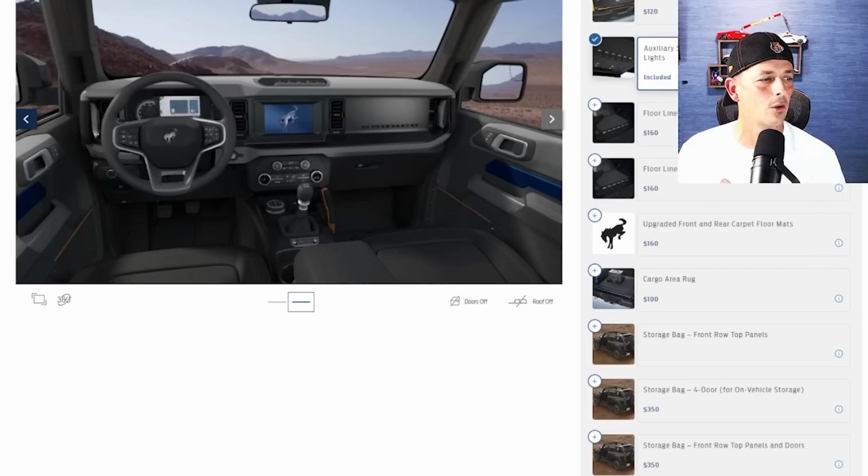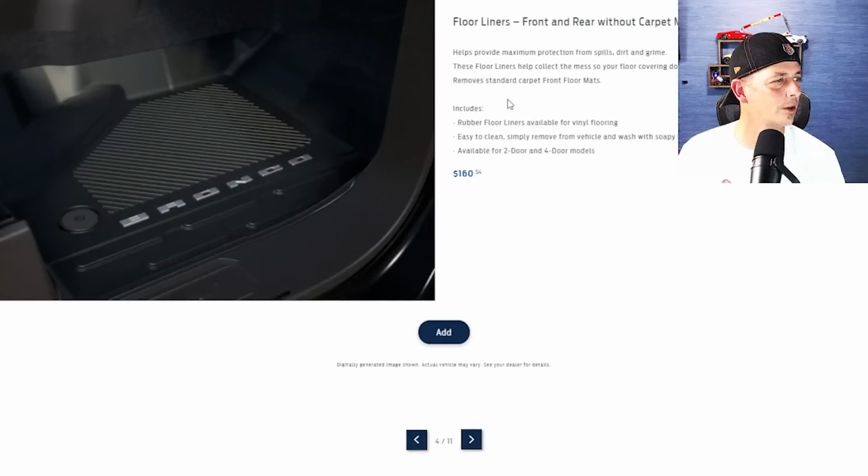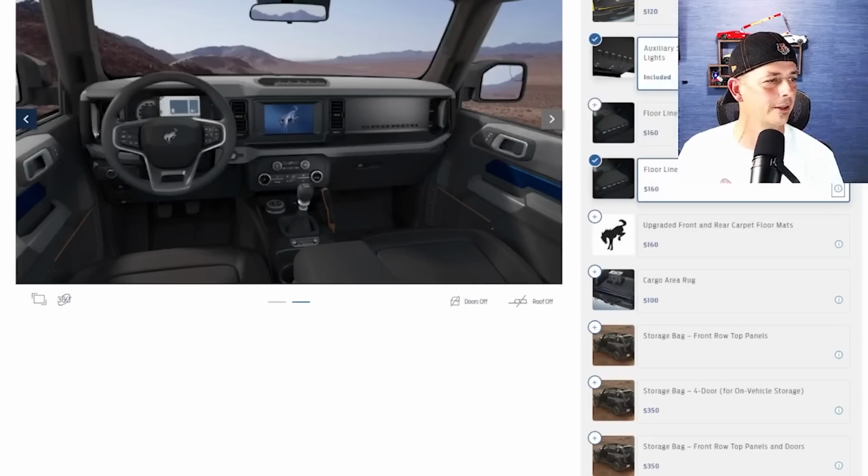You can get it without carpet mats. So I don't understand exactly. So it includes rubber floor liners available for vinyl flooring. So I'm going to say this is the one we wanted. I think the others are made so they're less slip on carpet. So we're going to add that and X out of there.